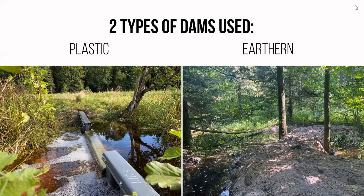Some of these dams were made with very small excavators. I will show you a bit later. But most of them were also handmade. People had to go there with shovels and create these dams, which was a very hard and time-consuming job. But luckily, last year we've completed this site.